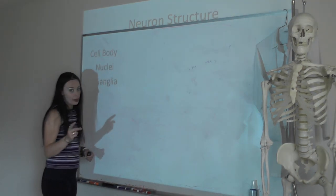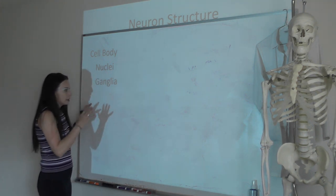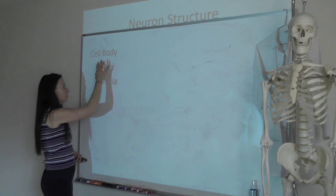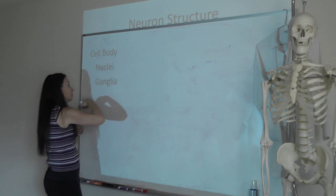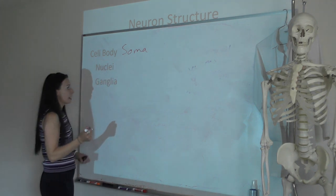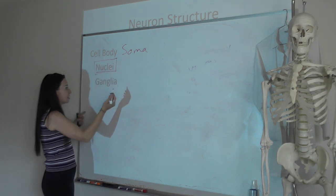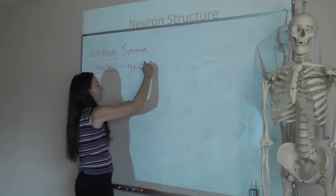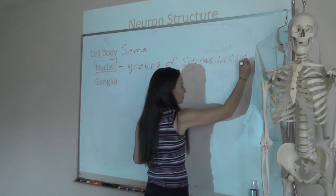So we're going to see that neurons have three basic parts. The parts that are receiving the signal, then the cell body, and then the part that's transmitting the signal. The cell body is also called the soma, and this is where the nucleus is. So this is where the brain of the neuron is. So a cell body is a soma. And if we find groups of somas together in the central nervous system, we call that a nucleus, or plural, nuclei. So nuclei are groups of somas in the central nervous system.